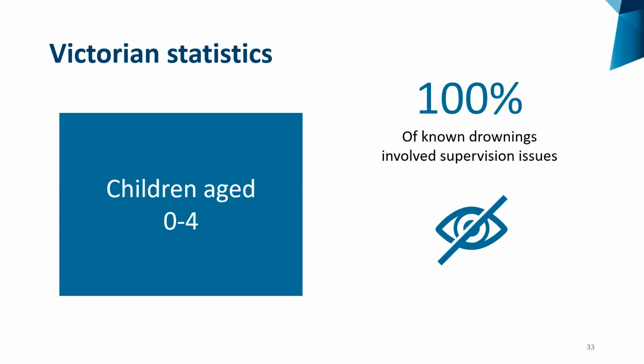The phone rings. You look away for a second. You're asleep and your child was in bed and the back door was open and the pool barrier didn't have a compliant fence. So supervision is really important, but the importance of the barrier is that it's our backup. It's our number one backup mechanism to supervision.